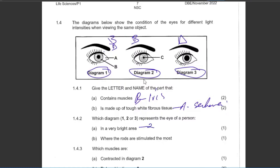Where rods are stimulated the most. Remember, rods work under dim or dark conditions, so they are adapted to work in dim light, dark areas or dark environments. So it means diagram three, because of the pupil widening a lot, opening widely to allow more light to enter. So the answer is going to be diagram three.